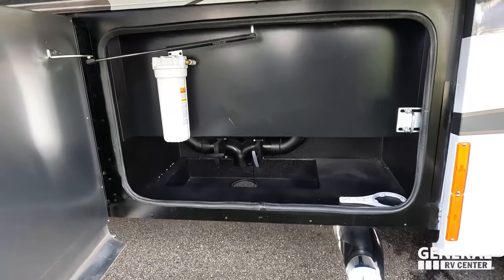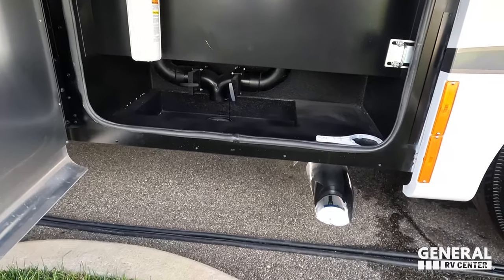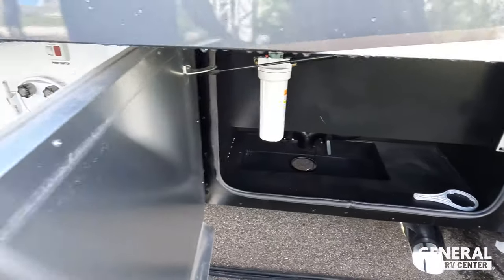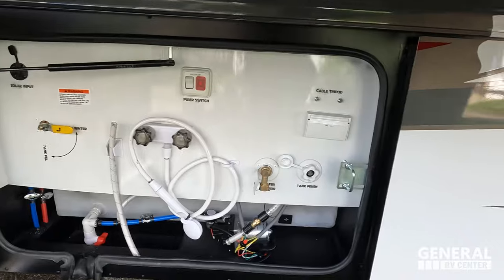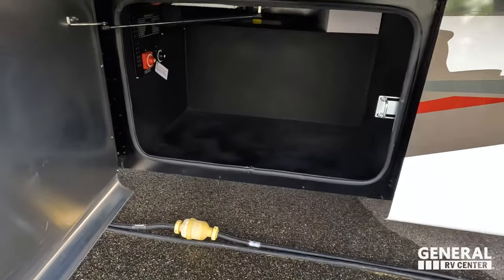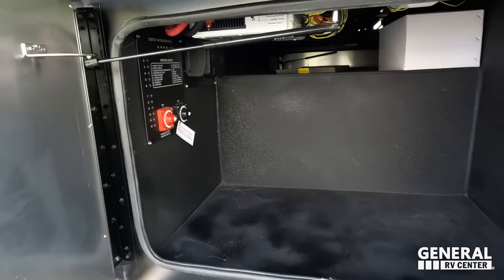Okay, water. I see a water filtration system, and then your gas tank. And then right over here is your outdoor shower. There's the wet bay. Huh, okay. Yes, very nice. Very plain. Storage. Yeah, storage, battery disconnects there for the house and everything.